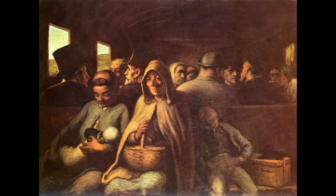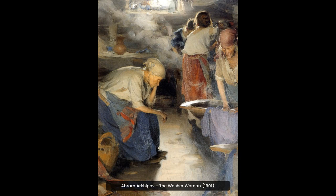Abram Arkhipov's The Washerwoman, 1901, is a poignant portrayal of a working-class woman engaged in the drudgery of laundry. The use of light and shadow creates a sense of depth and realism, while the woman's tired expression invites empathy from the viewer.